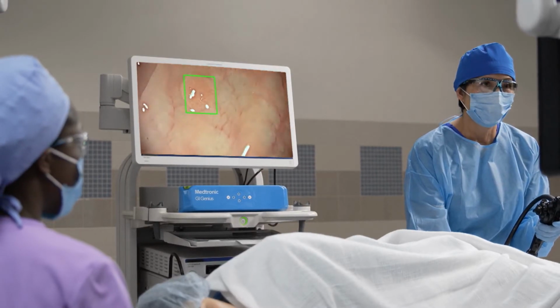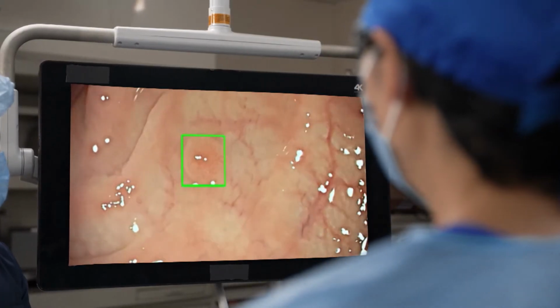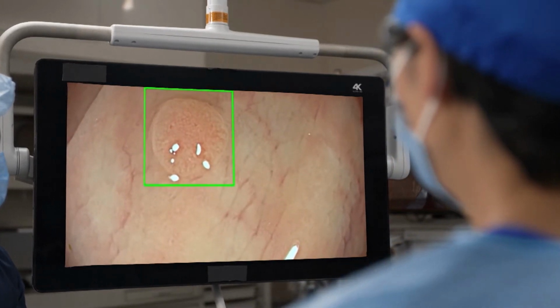GI Genius helps the doctor find polyps, and therefore it's helpful to patients. The more polyps the doctor finds, the lower the risk that you're going to develop cancer before your next colonoscopy. I really like the GI Genius because the whole purpose of this examination is to prevent my patient from getting colon cancer. And so the more help I get in finding polyps, and I've had plenty of help, and I have a very high detection level to begin with, but there are times when it finds polyps that I would not otherwise see, and that's fabulous for my patient.